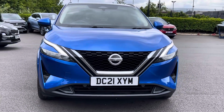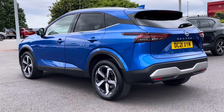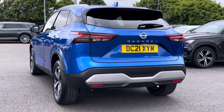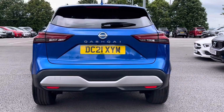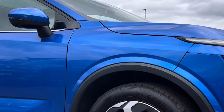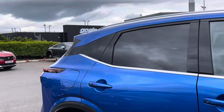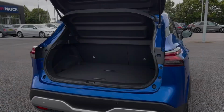It's a 2021 model boasting the 1.3 litre petrol engine with manual transmission. This car comes from only one previous owner with 42,000 miles on the clock, and it's finished in that incredible magnetic blue metallic paintwork. Some of the key exterior features include the automatic LED headlights offering fantastic visibility. The car sits on those brilliant 18-inch diamond cut alloy wheels and also benefits from rear privacy glass and chrome exterior detailing for a great look to the vehicle.